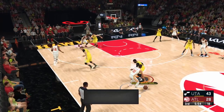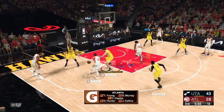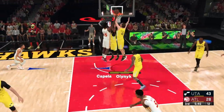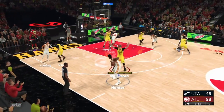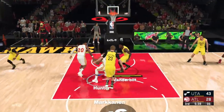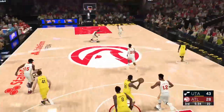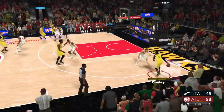Young runs point with Murray at the 2. Collins plays the 4 with Capella at the 5. And it's Hunter in at the 3. So that's the lineup for Atlanta. Capella. Back to Young. Markkanen against Hunter. Tries yet again. They had a number of cracks at it. Just came away empty-handed. Utah has gone 4 of 9 so far from the perimeter.